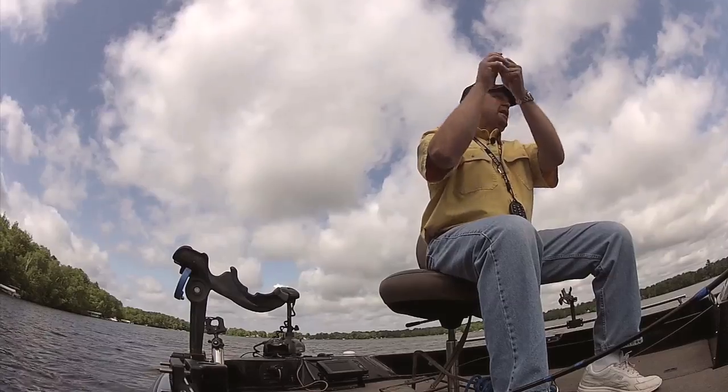These bluegills will spend more time looking at it, and a lot of times when you pull a little bit and then let back, that's when they'll take it down. So keep that in mind. It's not always about constant movement with these gills.